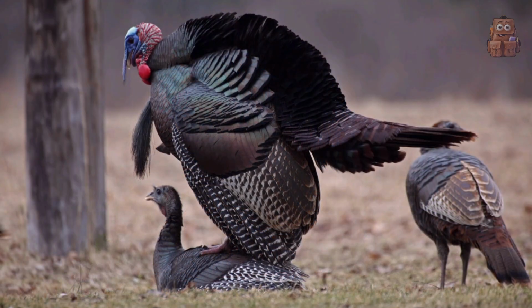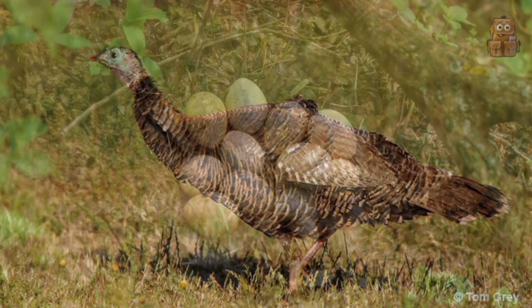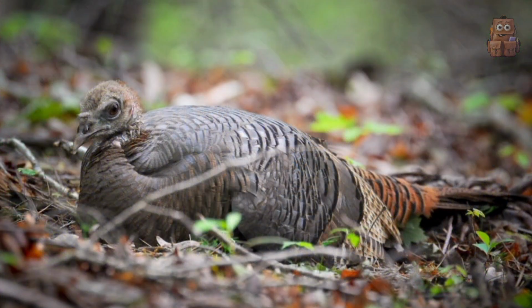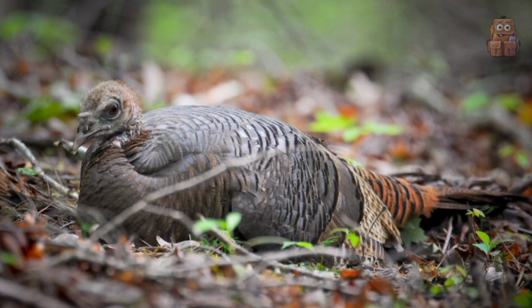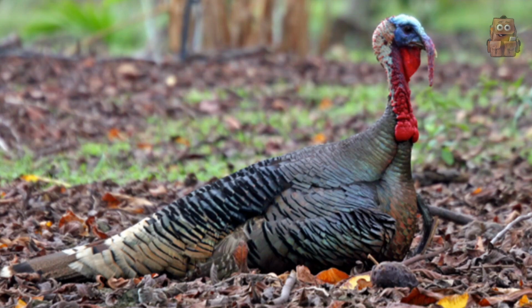The breeding process is followed by a distinct shift in the social dynamics of the flock, particularly for the hens. After mating, a hen will lay a clutch of eggs, typically in a well-hidden nest on the ground. The responsibility of incubating these eggs and rearing the resulting chicks, known as poults, falls entirely on the hen. During this period, the hen exhibits strong maternal instincts, diligently protecting and incubating her eggs until they hatch.